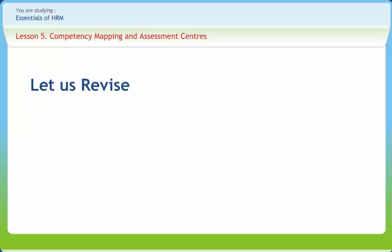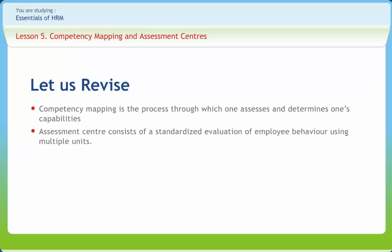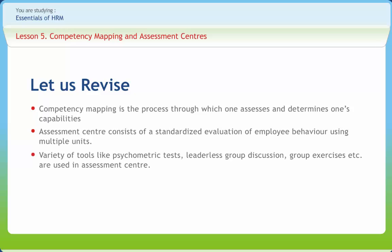Let us quickly go through the main points of the presentation. Competency mapping is the process through which one assesses and determines one's capability. Assessment center consists of a standardized evaluation of employee behavior using multiple units. Variety of tools like psychometric tests, leaderless group discussion, group exercises, etc. are used in assessment centers.